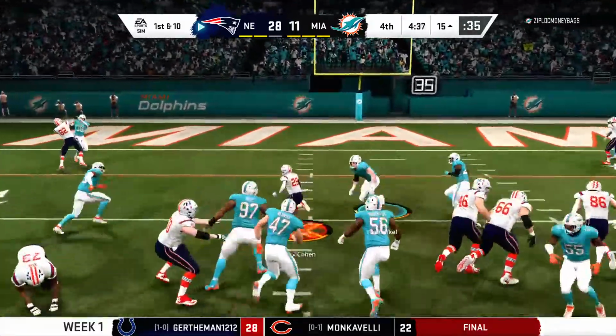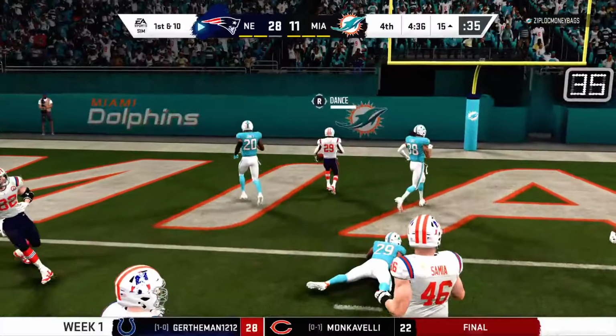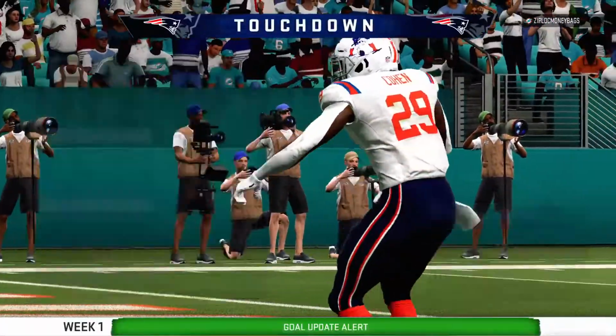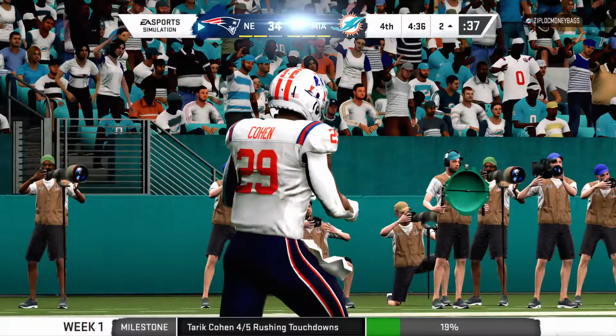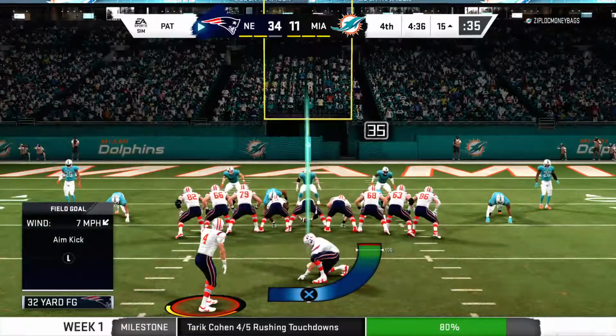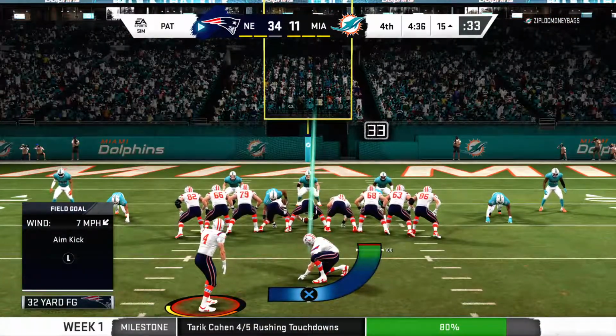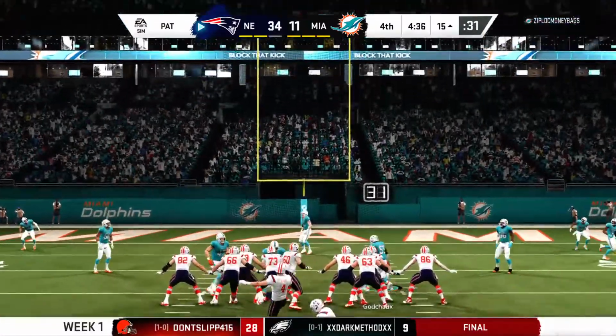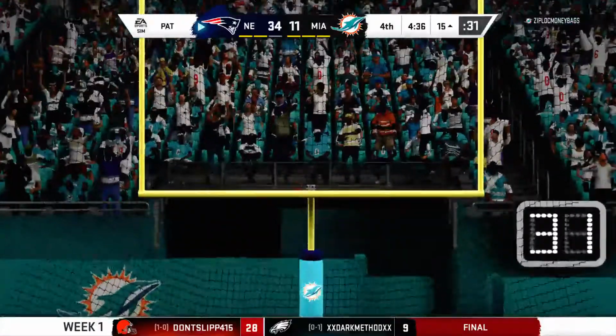A give to Cohen. He heads right. And he'll take it into the end zone for a Patriot touchdown. A 15-yard touchdown run. And the Patriots, they add on to their lead. And that rushing touchdown is 4th, puts him just 1 shy of the NFL record in a single game.